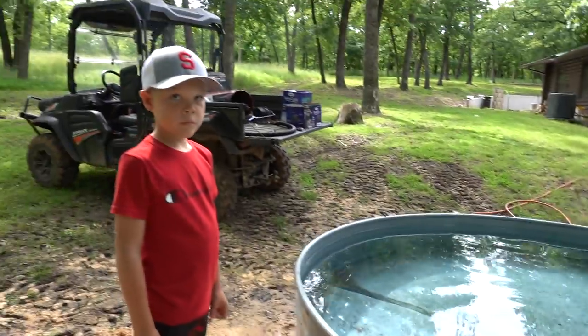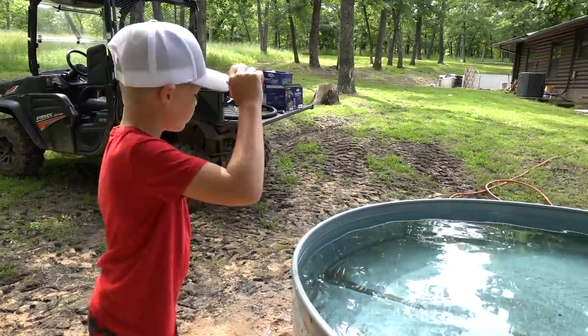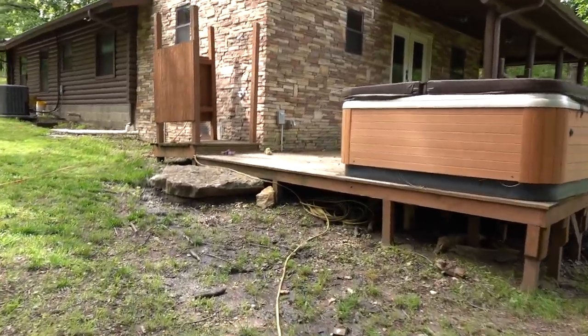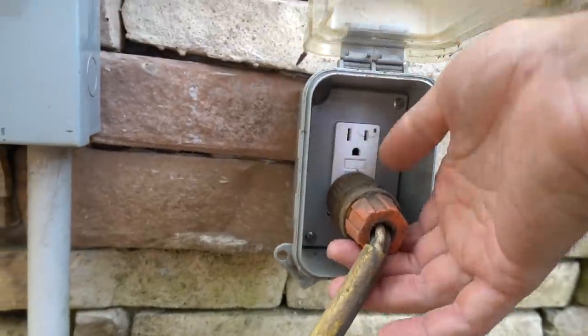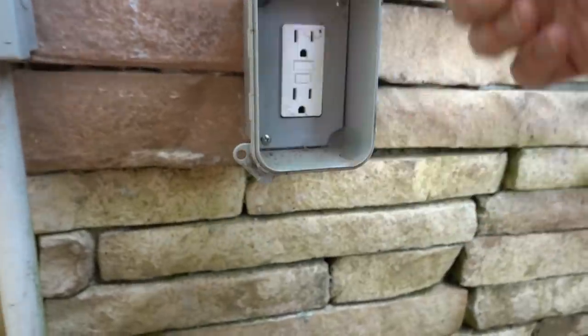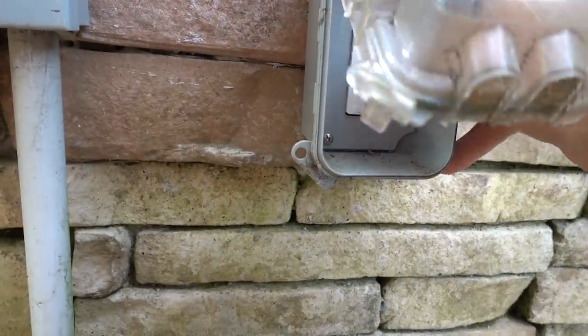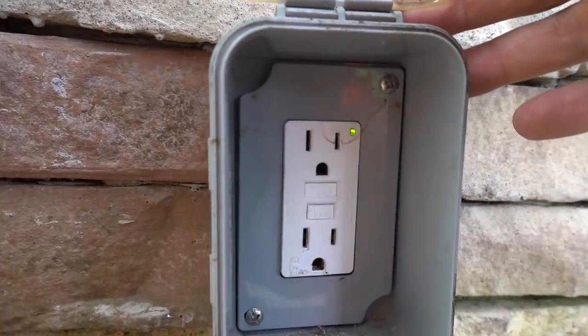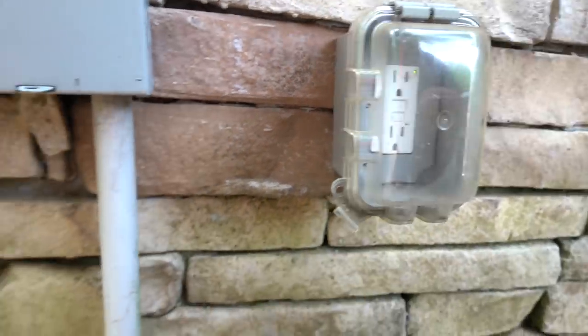I bet you the breaker's turned off in the house. Or we need to flip the switch on the GFCI. Let's go test it. I bet this is the problem right here. Yep, I bet you we gotta reset that. Yep, we got a green light there now, Houston.